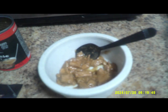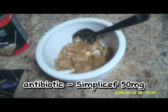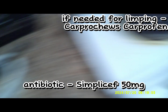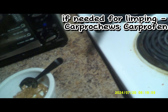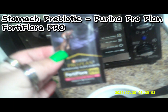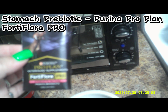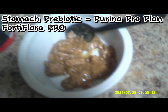So she's on three meds. One, like I said, was her antibiotic for the infection. The other one was a pain med. I guess it'd be like a Motrin for us, somewhat, for the pain for her back leg. And the last one is, she's been having stomach issues, so I put one of these, it's the Pro Plan, a supplement for dogs. I'm gonna put one of these packets over the gravy.